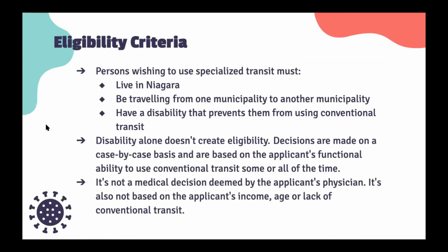So you might be wondering, well, what is the criteria? You must live in the Niagara region, be traveling from one municipality to another, and then you also must have a disability that prevents you from using the conventional transit. So disability alone doesn't create eligibility for this service. Decisions are made on a case by case basis. And it's not a medical decision deemed by the applicant's physician. It's also not based on the applicant's income, age, or lack of conventional transit. So they look at your situation holistically and they take a lot of things into consideration of how you can use the conventional transit and if you will obviously benefit from this service.